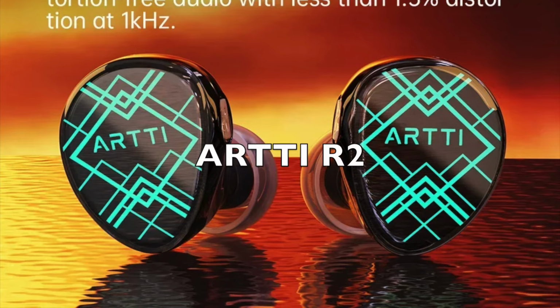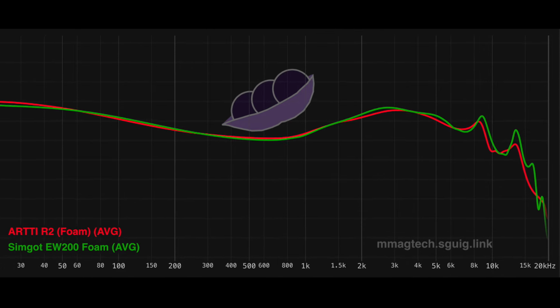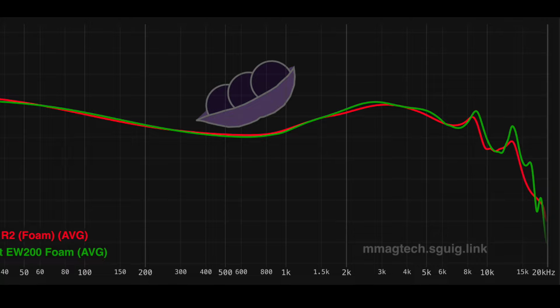But finally, at the number 1 spot, my new favorite IEM under $50 is the RD-R2, which is basically the EW200 but less bright, scales better, comes with a beryllium driver, and scratches that itch for me when it comes to cranking it up in terms of volume.